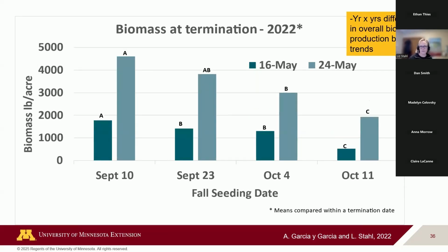We saw similar results in 2022. Here again, earlier seeding got us more biomass. It actually dropped off. We had September 10th. Once we got to later September, we found a little decrease.